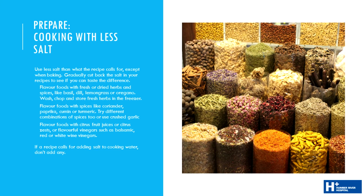When preparing foods, cook with less salt. Use less salt than what the recipe calls for, except when baking. Gradually cut back the salt in your recipes to see if you can taste the difference. Flavor foods with fresh or dried herbs and spices like basil, dill, lemongrass, or oregano. Wash, chop, and store fresh herbs in the freezer. Flavor foods with spices like coriander, paprika, cumin, or turmeric. Try different combinations of spices or use crushed garlic. Flavor foods with citrus fruits or citrus zest, or with flavored vinegars such as balsamic, red, or white wine vinegar. If a recipe calls for adding salt to cooking water, don't add any.